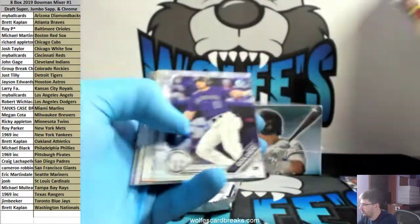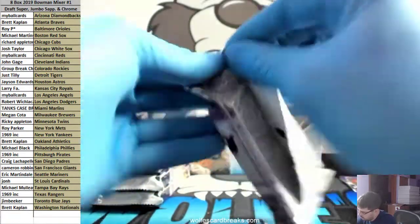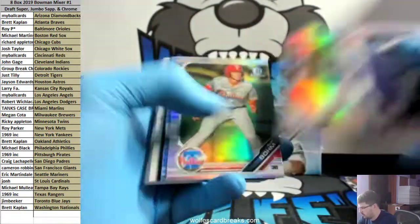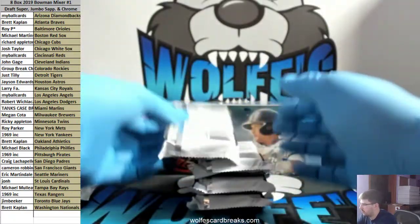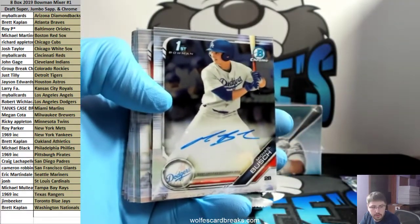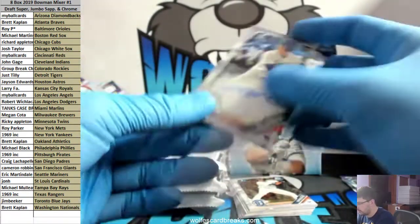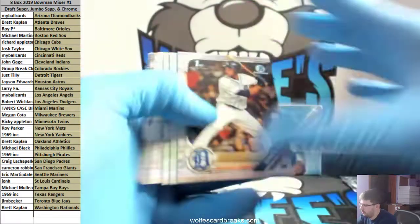Baker, purple to 250, St. Louis Cardinals. McCain. Mike Bush for the Dodgers, base autograph. Not a bad couple boxes of draft there. They still got the super.